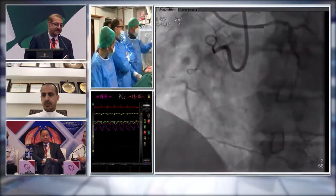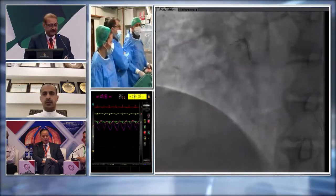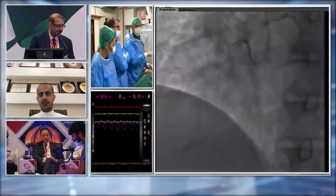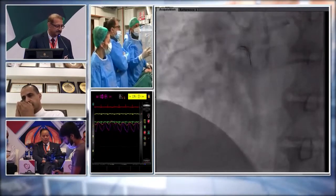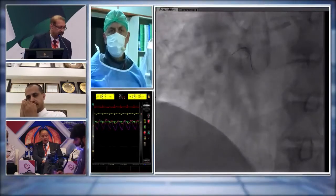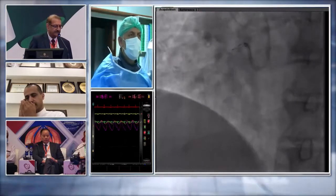Right, Omar, you can address this left main after. For the left system, let's focus on the RCA CTO now, and we will take care of the left system later on. We will have other projections. If we have any suspicion, we will draw arrows and take care of it. So let's focus on the right CTO now.